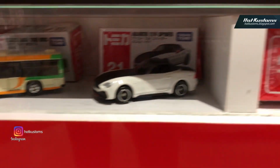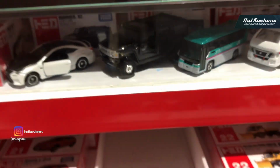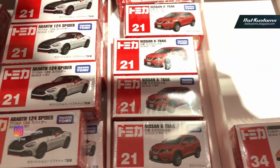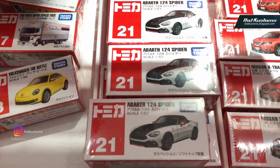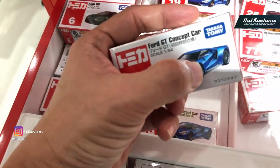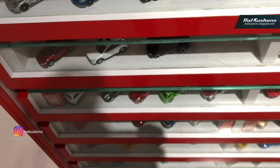What you can see here is that most of the Tomica have the first color as well as the main line. You can see the Lamborghini Huracan Performante, the first color, the yellow one, is gone, which I reviewed some time back. The rest of the Tomica will be printed for a couple of years, usually up to 5 years before they retire. This is a very different type of business model from other makers. Tomica will keep printing. Look at this Ford GT concept car. It is the first color, and this is the main line. The first color is very much limited.